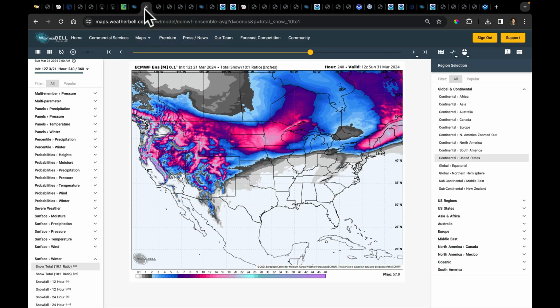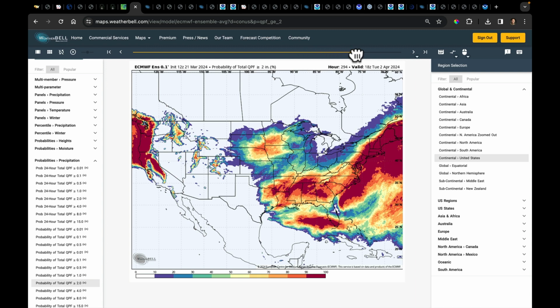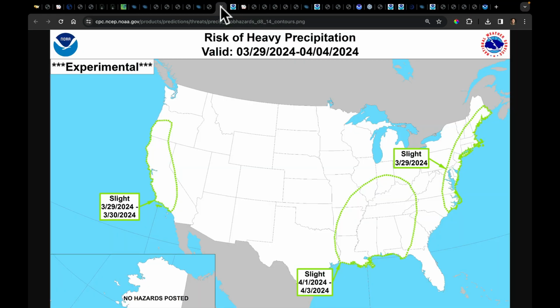So that's why when I come back and show you the probabilities of us getting a lot of precipitation, this only goes through Easter. If I go ahead and add that last system, now you can see that the probabilities of getting 2 inches of rain over the next 2 weeks essentially start to get pretty high here. Now, it's also being echoed by the CPC. They released this on Thursday, suggesting that between the 29th and the 4th, we have a slight risk of very heavy rain here, and also along the coast. I imagine we'll fill all of this in, though, as we continue to forecast.